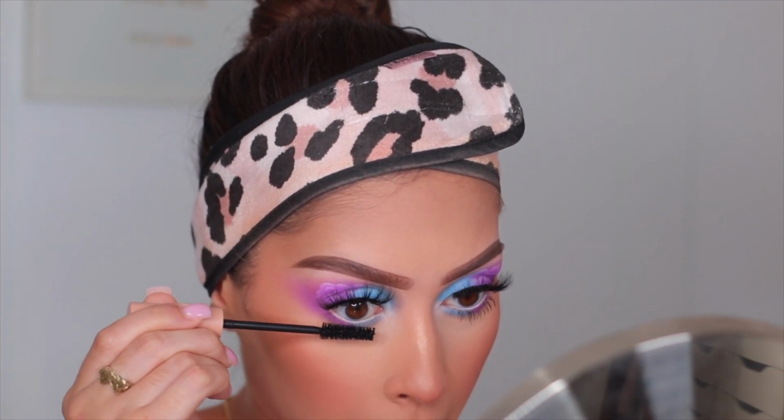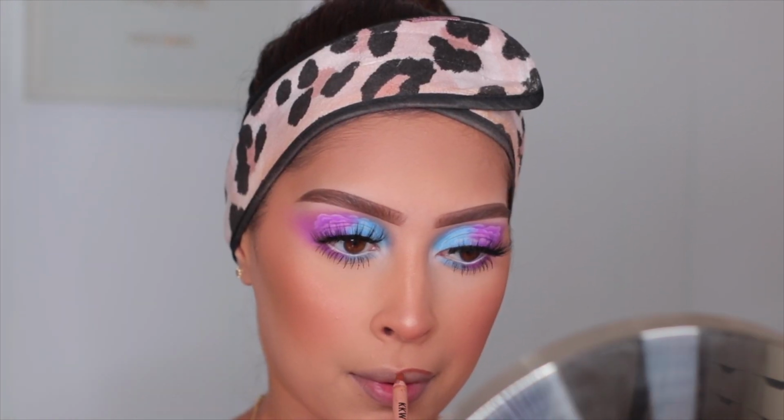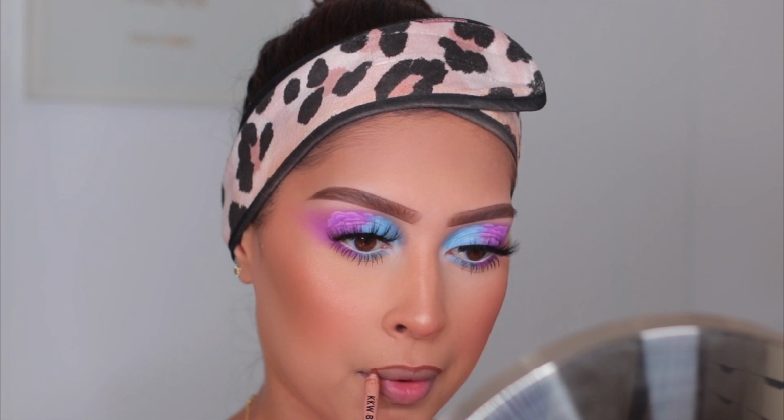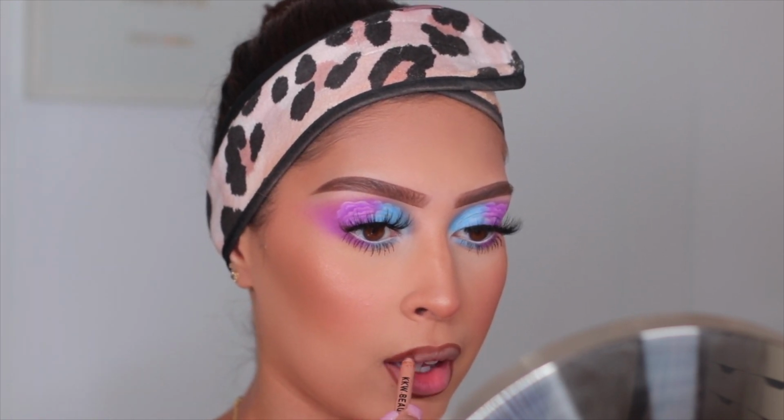And then to finish up the eyes, I'm just going to put on some lower lash mascara, and that one is from KKW Beauty, of course. So for my lips, I used the KKW lip liner in shade Nude number 5, outlined my lips, and of course just filled them in just a little bit.